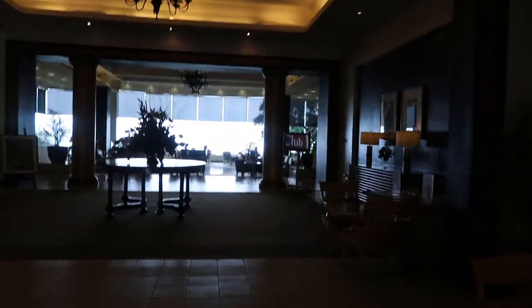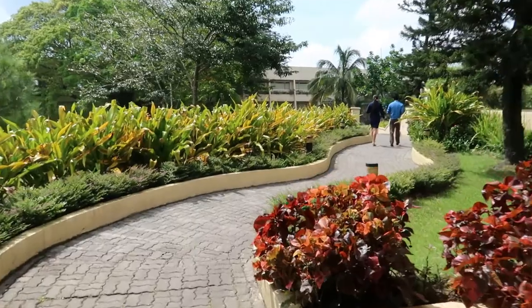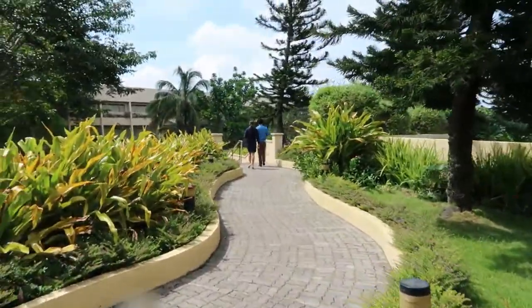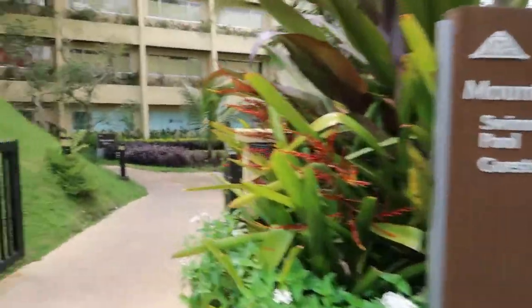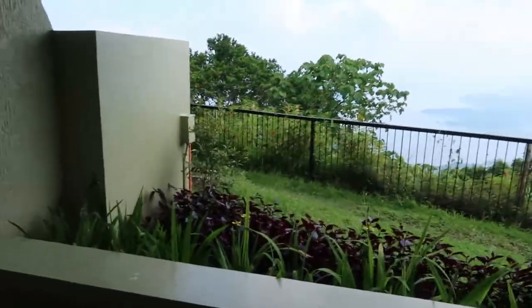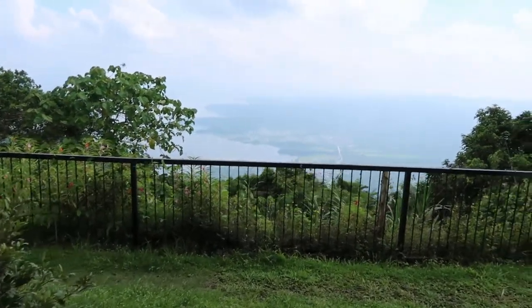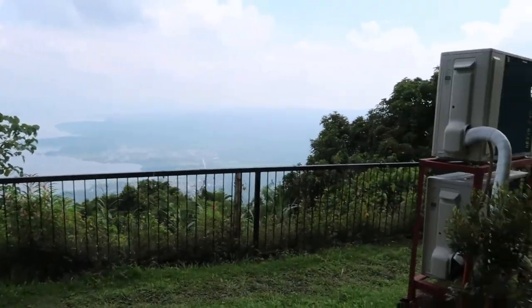After having a good brunch at Bag of Beans, we checked in at Al Vista Hotel, one of our favorite hotels in Tagaytay, for a staycation and a much-needed relaxation. Take a look at the veranda. Wow. Look at the city. It's really nice.